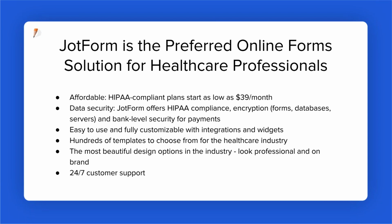Jotform is also the easiest online form builder on the market, and it's fully customizable with integrations and widgets. We have hundreds of templates to choose from for the healthcare industry, and we have the most beautiful design on the market, so your forms can look professional and also be on brand. Lastly, we have 24/7 customer support. So if you come across an issue in the middle of the night or at some odd hour, then reach out and we have your back.